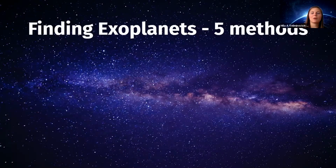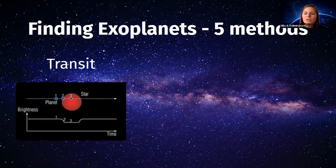Right, so we've learned a little bit about exoplanets. Big question: how do we find them? Currently, scientists are using 5 ways to study them. Number 1 is called the transit method, which uses the change of the star's light to detect an orbiting planet. In other words, when we see the star, if at any time the amount of light changes, we measure it to see if it's consistent and if there possibly might be a planet orbiting that star.